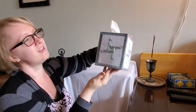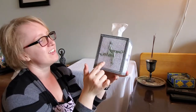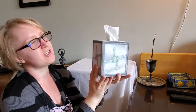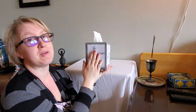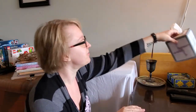She made this plastic canvas tissue holder. I gave her what I needed, the Bridget Cross, and told her the colors that I wanted, and she made this. Isn't it just delightful? She also has made coasters to match, so I'll be getting those later today, maybe tomorrow. Okay, let's get this altar together.